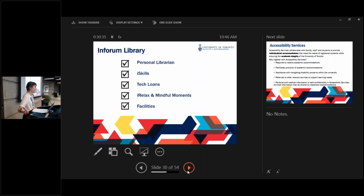And of course, our facilities, we're here for you to use. We've got gorgeous seating upstairs. We also have great kind of little individual booths you can sit in. And we have an expansive collection of course reserves.